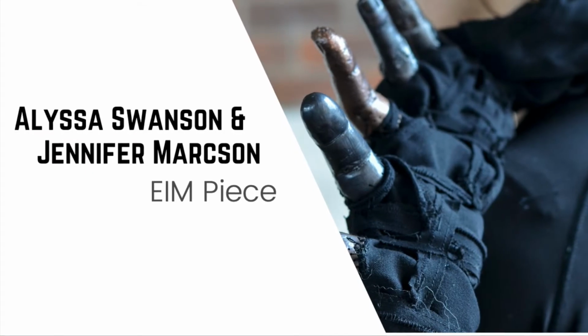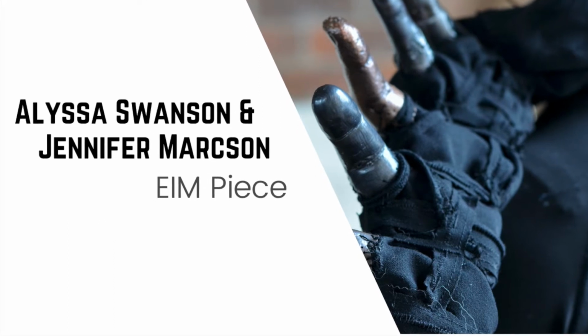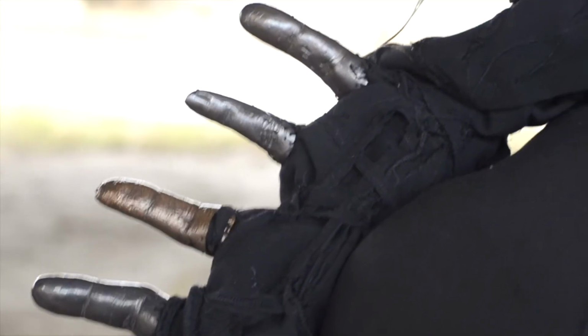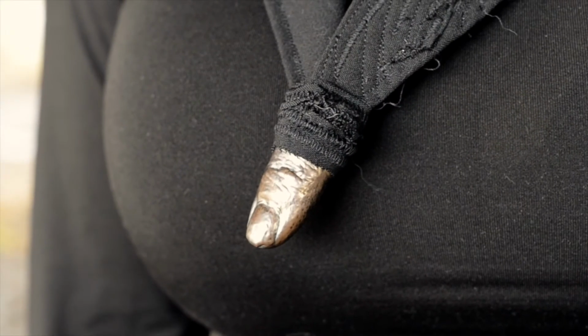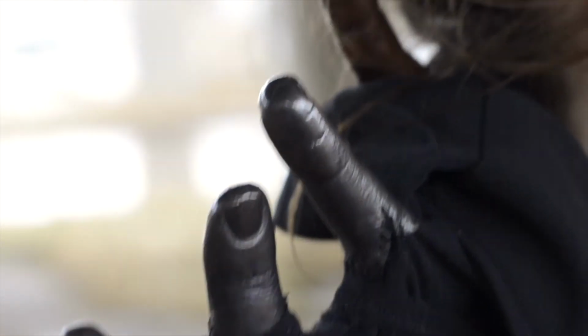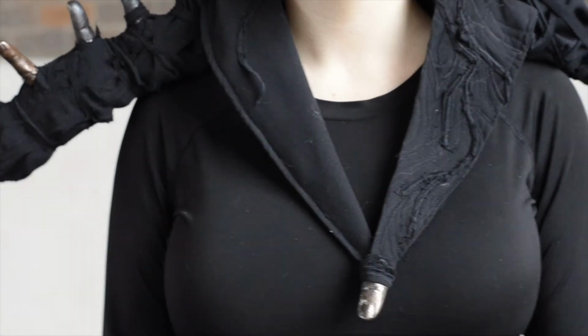Next up, we have Alyssa Swanson and Jennifer Marcson Eim's piece. This piece is great. It's an optimistic look at where we're headed, the future. The voices of women, non-binary, and traditionally other people will be heard more equally in society. And I think this person talks about how you can wear this piece and feel proud about who you are. It's an empowered object. Really dramatic. Love it. It's super dramatic.